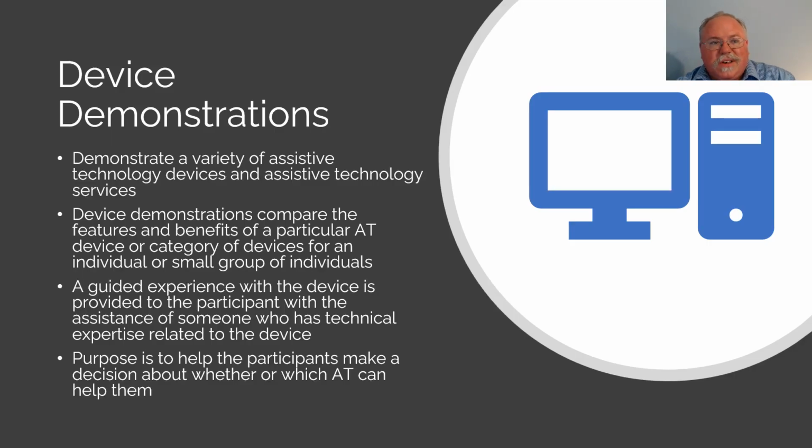The second part of APT-AT is supposed to be device demonstrations, and we are currently working on obtaining equipment to be able to do this. The device demonstrations are meant to show people a variety of different assistive technology devices and services so that someone can get some hands-on experience, take a look at something and maybe compare a couple devices, and have an expert in assistive technology guide them through trying a device, seeing what it does, seeing what it does not do, talking about the positive and negative attributes of a device, how it may help somebody and how it may not be helpful for somebody.